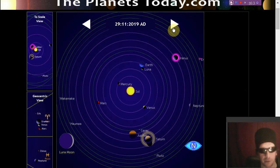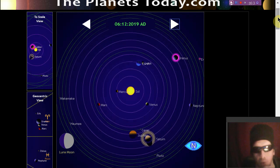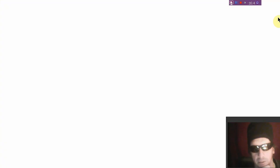Here's where stuff is in the solar system. There's where it'll be in 1 week. And I'll take this moment to say, Milky Way Galaxy team for the win.